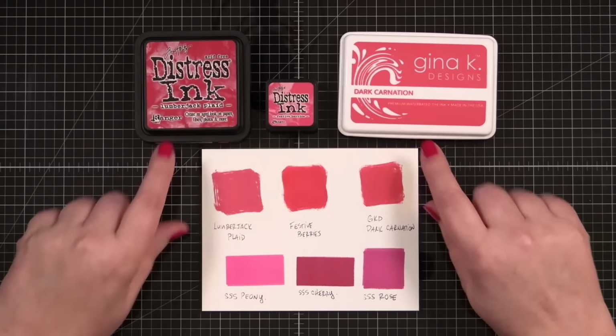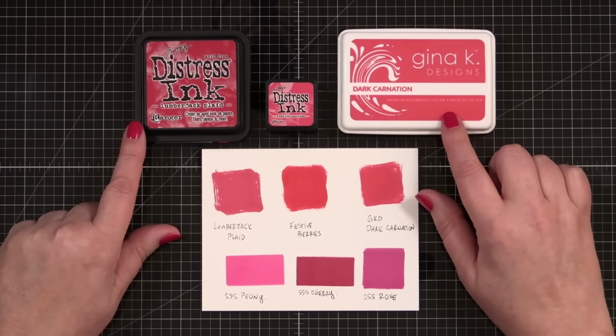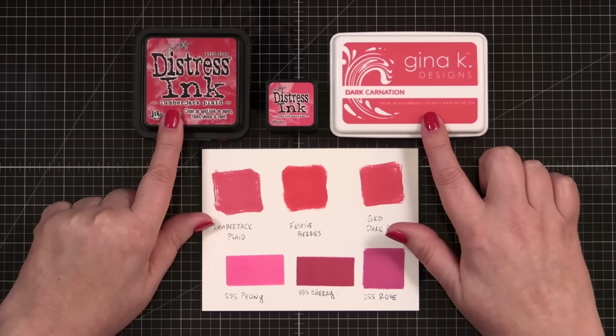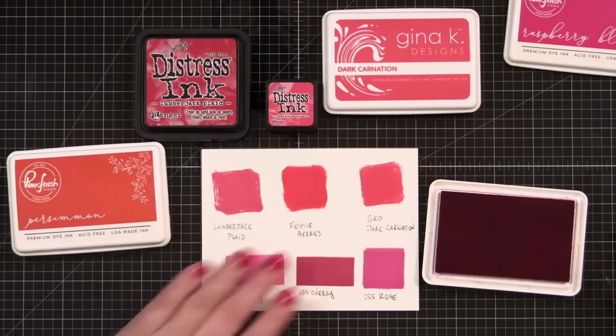But if you have a suggestion, because I don't have every ink line under the sun, in fact, I forgot to check. No, I did check my Concord and 9th inks. I did not see a color that was compatible. I didn't check Pinkfresh Studio. Those are the only other inks I have. Let me do that real quick. Wasn't even thinking. So let's give Raspberry Bliss a try.